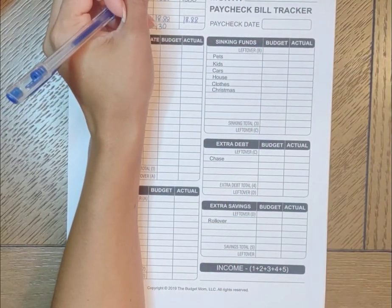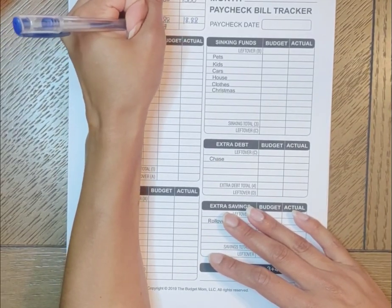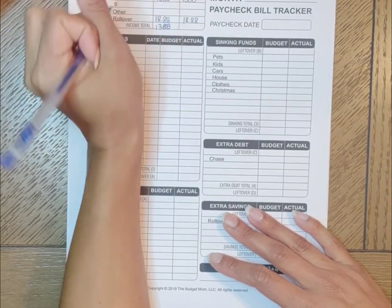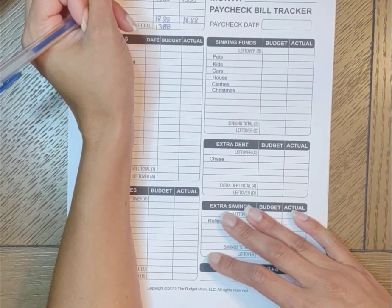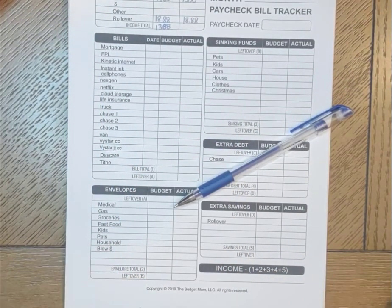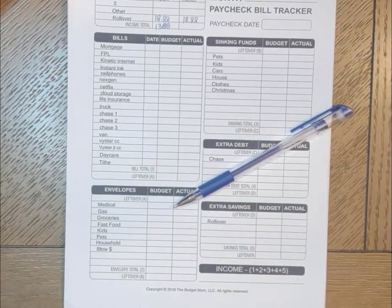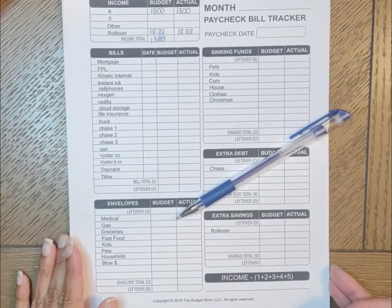I don't have my money out. Ugh. Unprepared. $1,388. Is that right? 13, 18, 88. Oh my gosh. Hold on. Let me just go get my white out. Okay. I've got my white out.